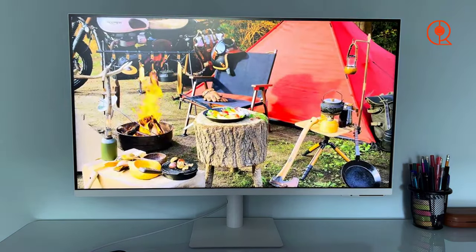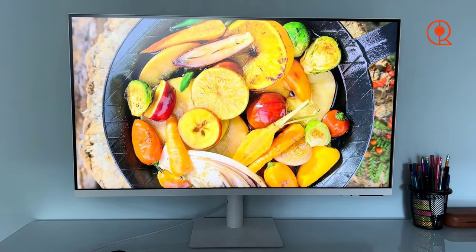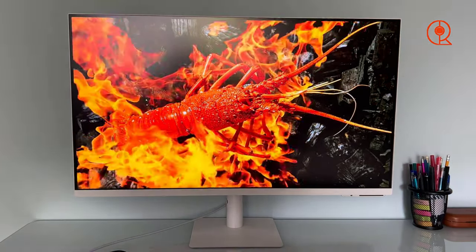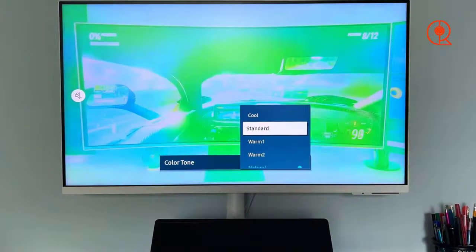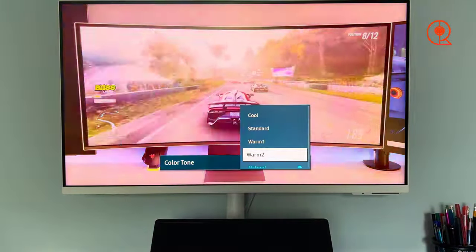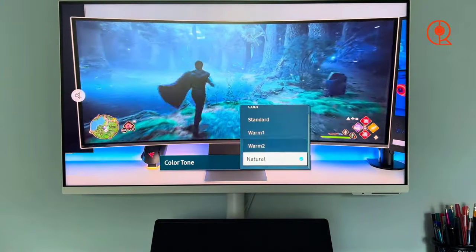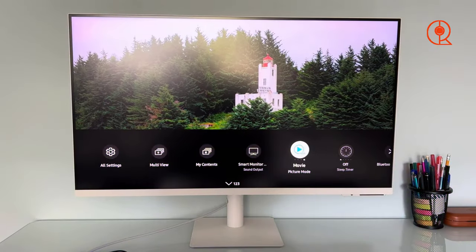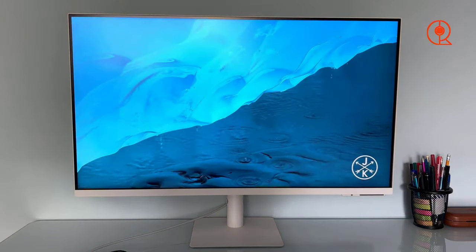While it may lack some of the premium features found in higher-end models, such as local dimming, the M7 more than holds its own when it comes to overall picture quality and versatility. Whether you're watching movies, playing games, or working on spreadsheets, this monitor's crisp visuals and user-friendly interface make it a reliable choice for everyday use. And with its good reflection handling and brightness in SDR, you can enjoy your favorite content in any lighting conditions with minimal glare or distractions.